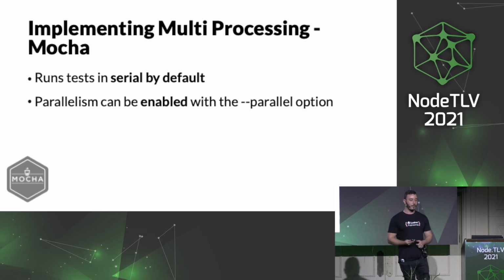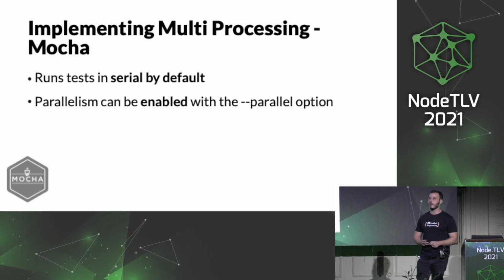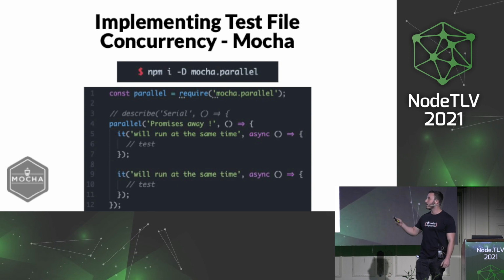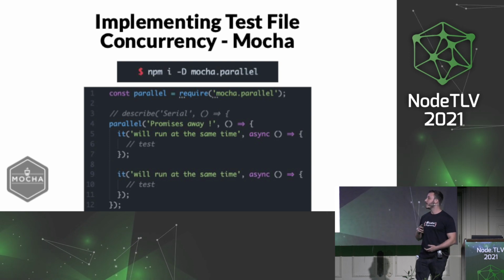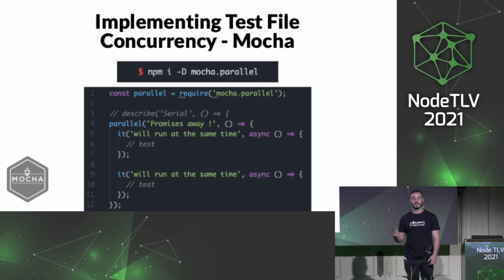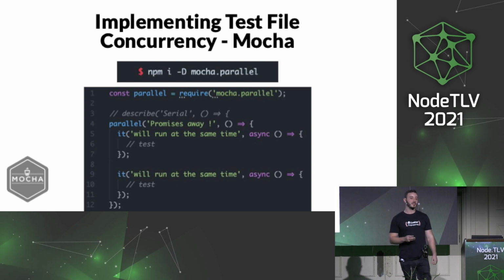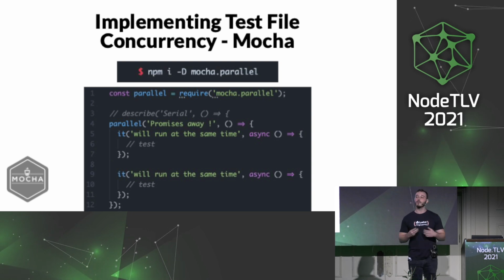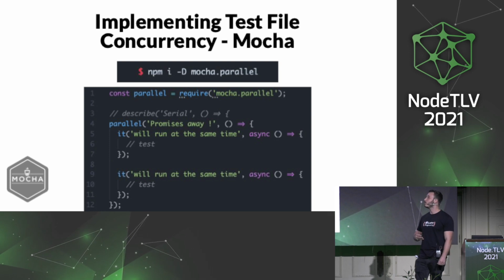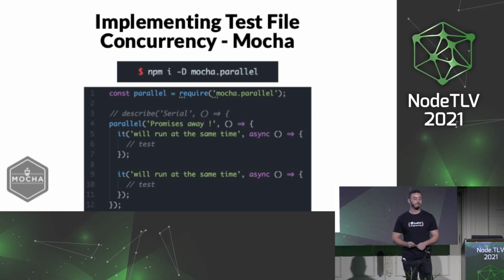If you want to use multi-threading, then you'd need an external package called mocha.parallel. The way it works is, if you're used to calling describe and wrapping your test inside it, now we would call parallel instead, which is a function exported by this package. It's worth noting, though, that this package is only compatible with older versions of Mocha, and it's not even compatible with the version that supports multiprocessing. So we just have to choose between the two.